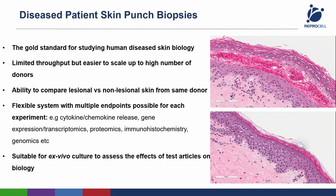It gives you the opportunity to look at lesional and also non-lesional skin from the same donor. As with all the skin models, they're very flexible as to what you can model and what endpoints you can utilise. They're also suitable for ex vivo culture, so we can culture them for a period of time. The phenotype is maintained, and I've got some data on that later. That also allows us to add drug treatment into the culture, so we can look at the ability of a drug treatment to modify a biological process.